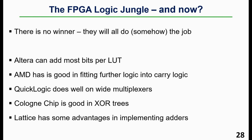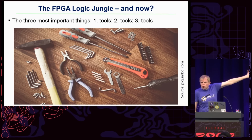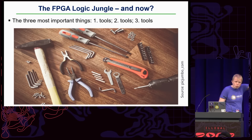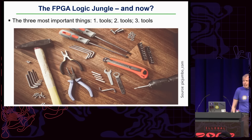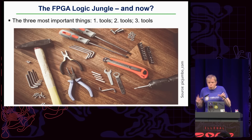To summarize this, there is not really a winner. All these different FPGAs, and I haven't mentioned everything here, have their individual pros and cons. The real point I want to make is that they fundamentally all work, and the 3 most important things if you want to do FPGAs are number 1, tools, number 2, tools, and number 3, well, tools. When we made our design decisions, we looked at what support we get from synthesis tools and what we can do with place and route, and we made decisions accordingly.